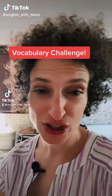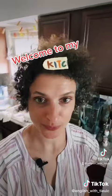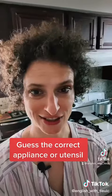Vocabulary Challenge, Kitchen Edition. Here we go. Hey everybody, I am here in my kitchen and I thought we'd do a little kitchen vocabulary quiz. I will show you a small kitchen appliance or kitchen utensil. You guess the name of that appliance or utensil, and then I'll tell you the correct answer. All right, ready? Let's get cooking.